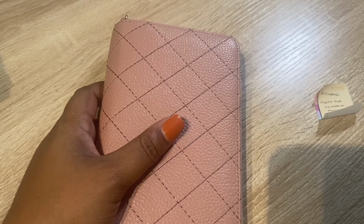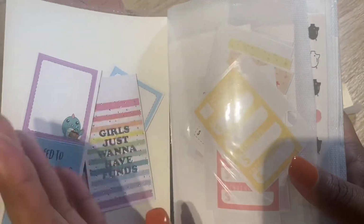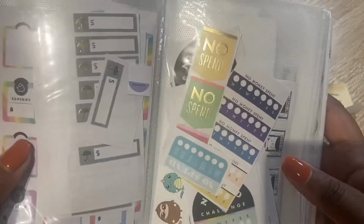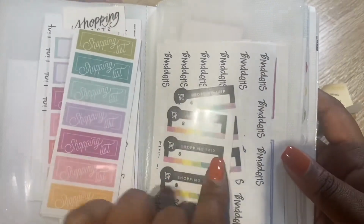So to go with this, I also have a sticker book, which is this chunky right here. It is budget and shopping. I pulled a lot of budgeting books. So this is to notate account balances. These are all different payday stickers. These are all savings stickers. More savings stickers. No spend stickers.